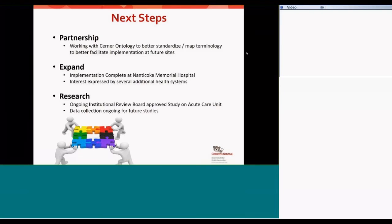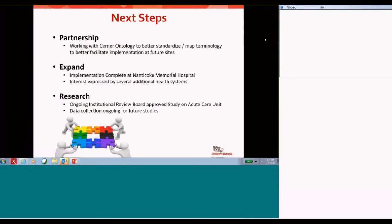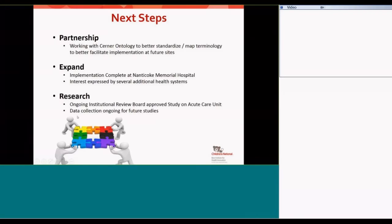New slide. So one of the things that we want to do is we want this to expand, but we have to make sure that on one computer database at one hospital, the terminology for the field to be examined is the same as at another hospital. So what's called a sodium at hospital A is also called a sodium at hospital B. And so we're working with Cerner Ontology to better standardize and map that terminology.